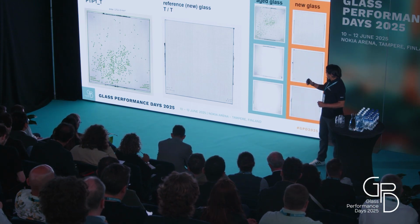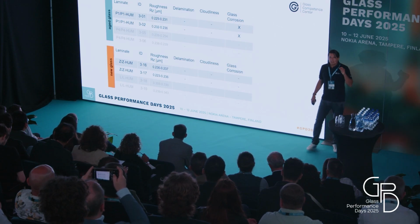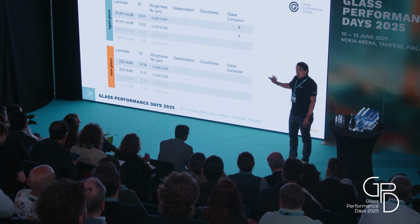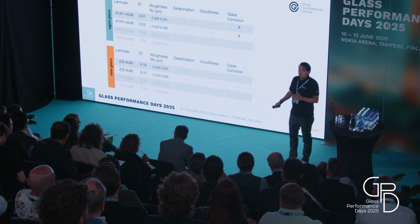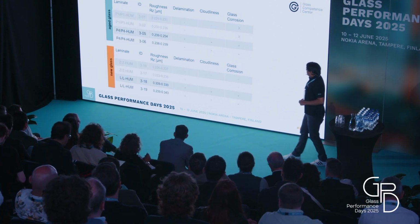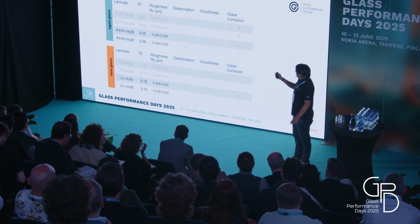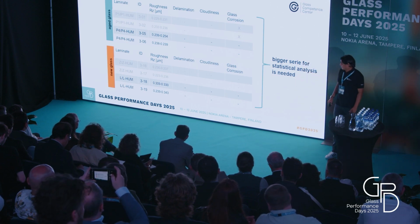Nonetheless, I was talking about quality and quality standards, and all samples passed that because the corrosion was not on the lamination side. It was on the outer side of the laminate. This was for both positions and both reference samples, so good to go. Nonetheless, we need a bigger series.